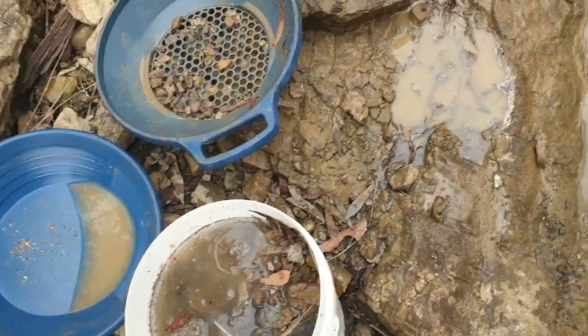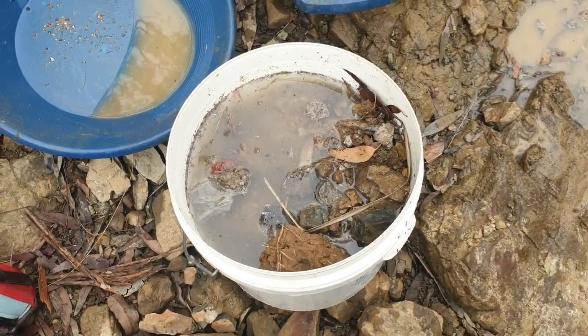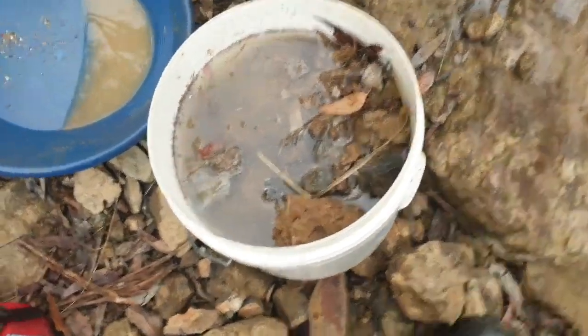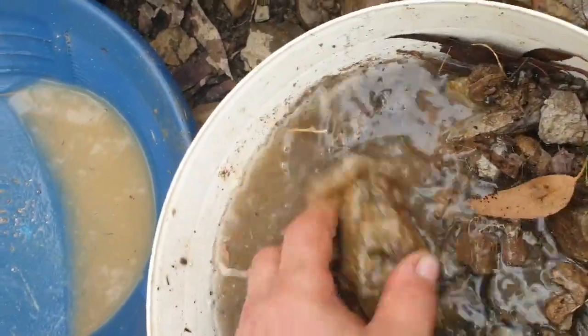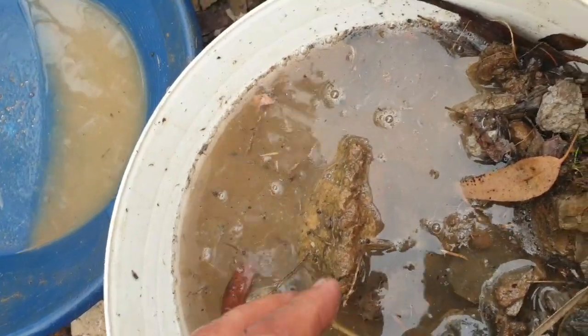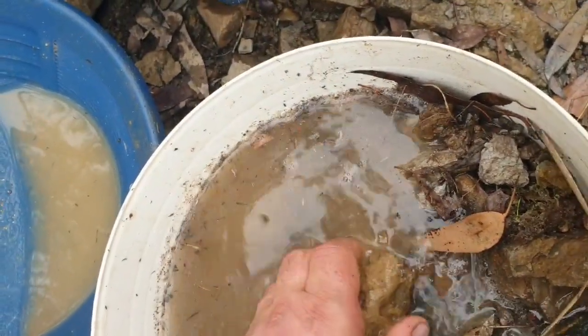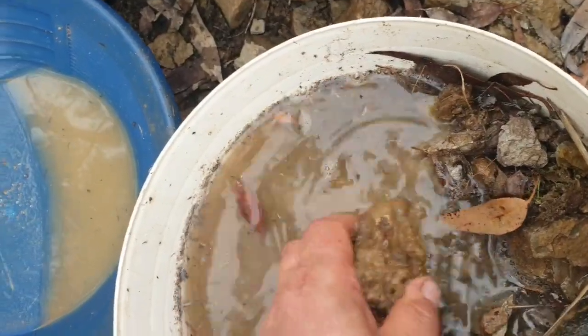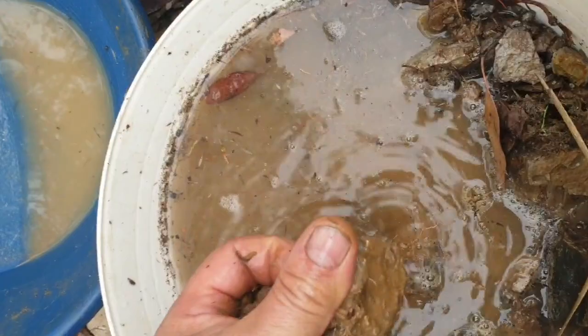Okay, done a little bit. I've just put some water in there. So a lot of this is just clumpy dirt, where I showed you guys before. I've done probably about half a pan. It's very dry, so I just thought I'll soak it now. I'll break this open so you can have a look and see what it's like inside.